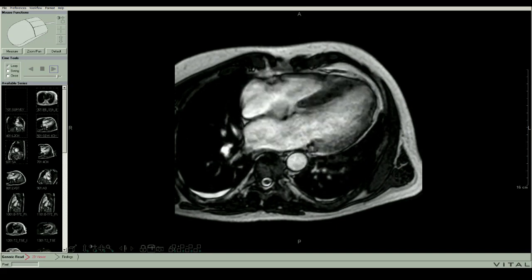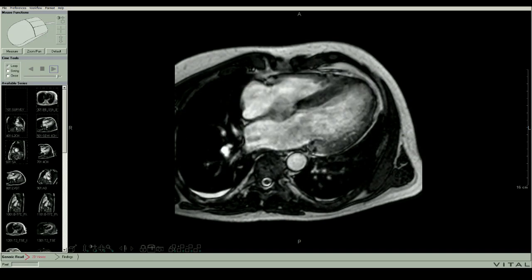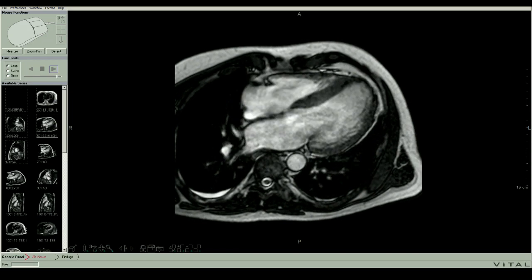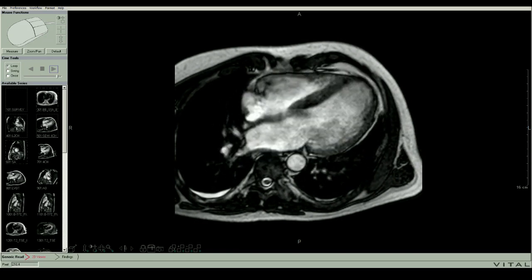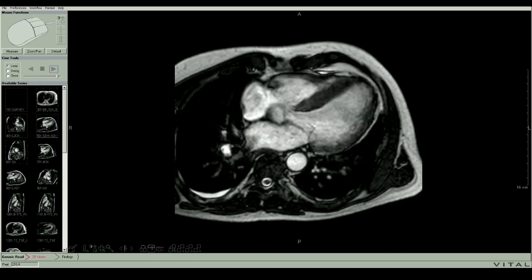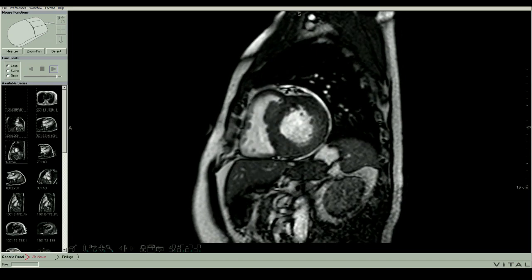This looks like it's moving along pretty good. The long axis isn't shortening. This area now is beating normally. Not much mitral tricuspid regurgitation.